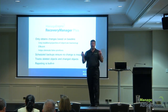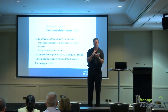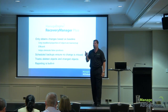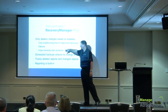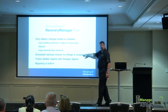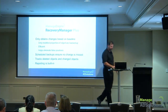Now, when I do a system state backup, it's everything. When I do a Recovery Manager Plus backup, it's just a diff. It's whatever changed. I don't need to do the entire object because I don't want to recover the entire object if it's been modified. I just want the changes. So what we're dealing with are very small bits of data compared to system state, which is huge, okay? Also, if we go with a baseline, we're going to eliminate some of the false positives that we get in some of the other tools, okay? Scheduled backups. I don't want to have to go in and do this every day. I want it to do it automatically for me, okay? And reporting is built in, and I'm going to be able to track the history of these things.